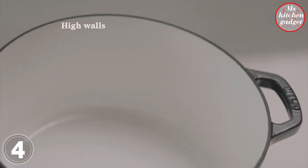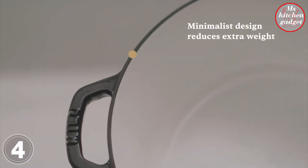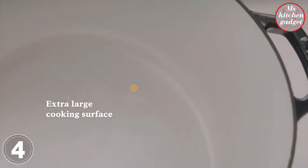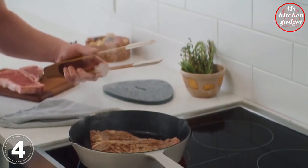The high walls reduce unnecessary mess, while the minimalist design effectively cuts down on any extra weight. Thanks to our modern sprayed enamel technique and extra large cooking surfaces, it's now easier than ever to achieve that perfectly browned result every time.